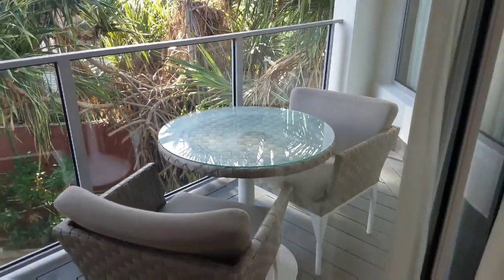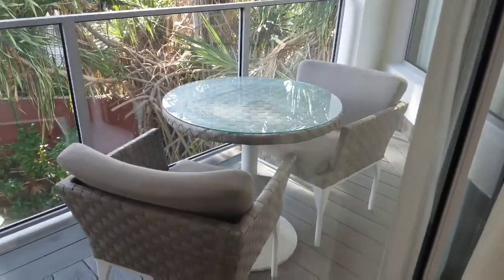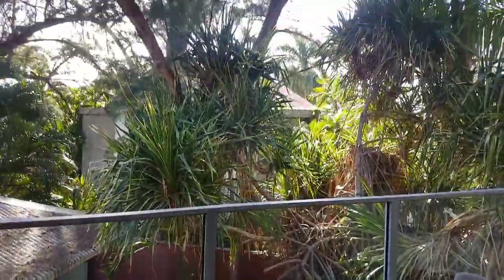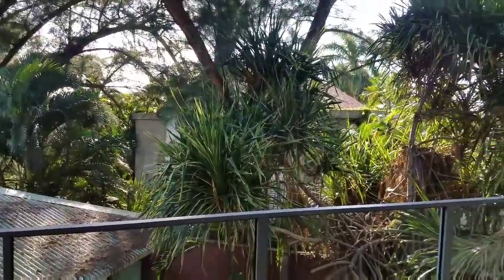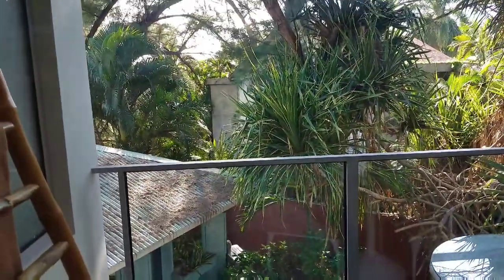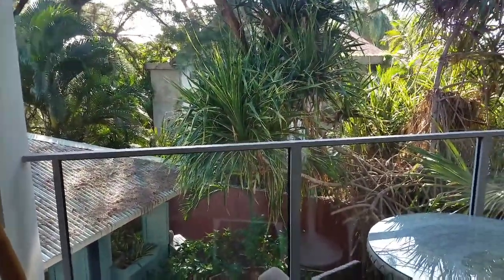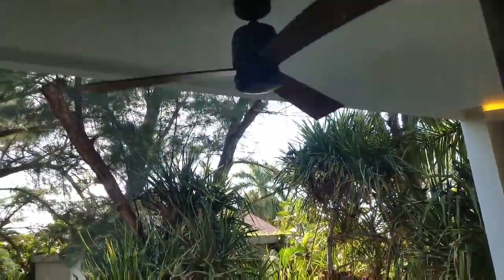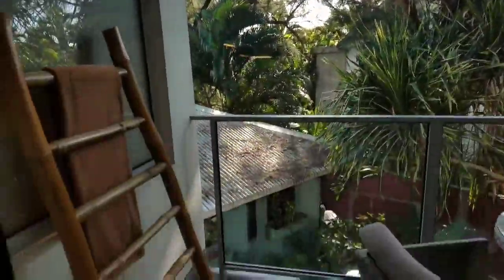This is our patio, which is plenty big enough for 2 really nice, comfortable chairs for Dale's morning coffee. We have a garden view from the balcony, but we're really only steps away from the ocean. We open this door. Oh, and there's a ceiling fan out there, so you know how sometimes it gets really hot on balconies?